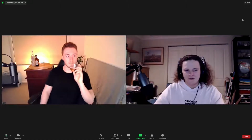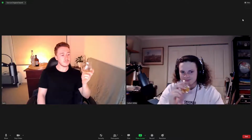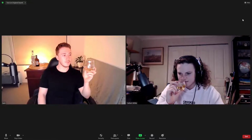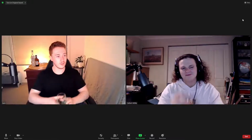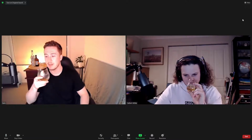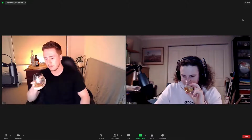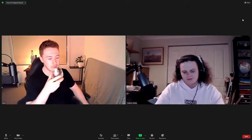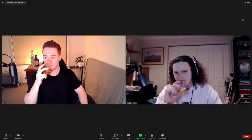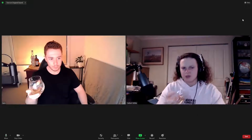Vanilla, dark fruits, salted caramel. I'm getting a bit of molasses. Not generic sugar, maybe just a brown sugar, something like that. A molasses kind of thing. Some light citrus. Light spices, maybe cinnamon. Yeah, nutmeg. There's some cashews or something in it as well. It's nice.